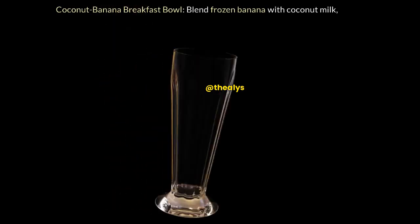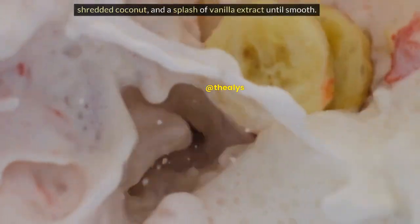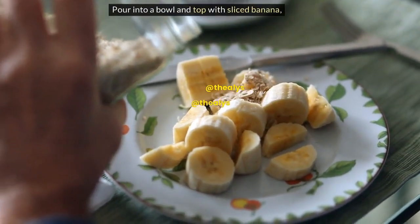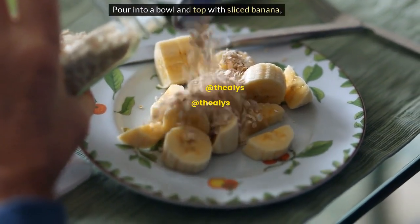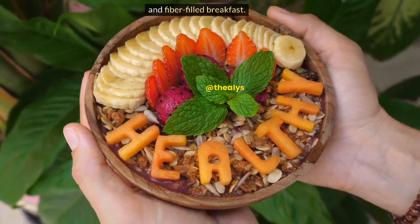Coconut banana breakfast bowl. Blend frozen banana with coconut milk, shredded coconut, and a splash of vanilla extract until smooth. Pour into a bowl and top with sliced banana, granola, and a drizzle of honey for a tropical and fiber-filled breakfast.